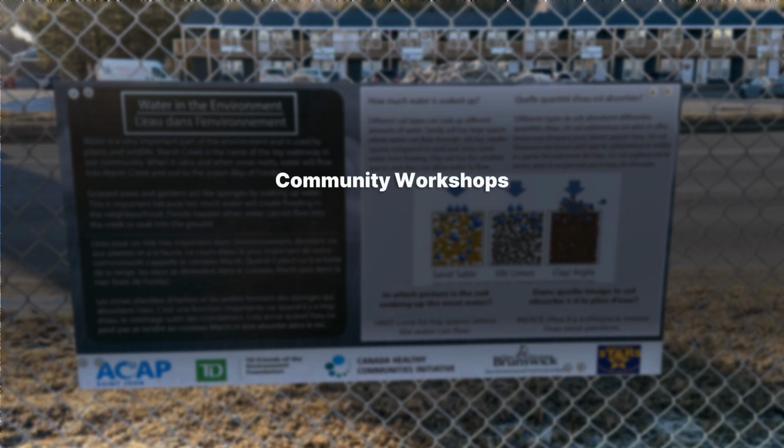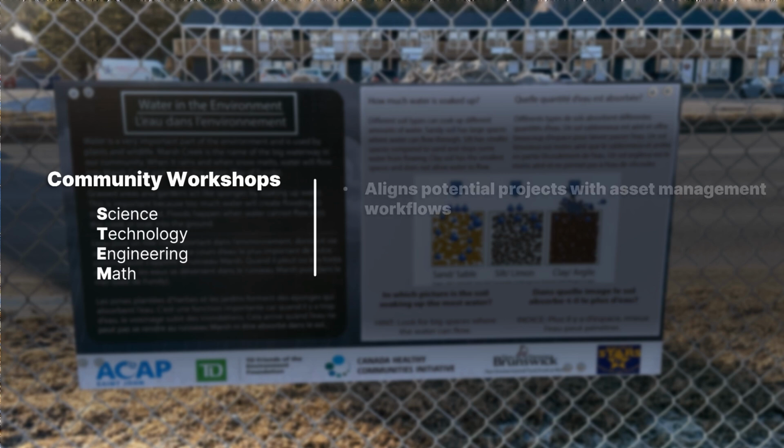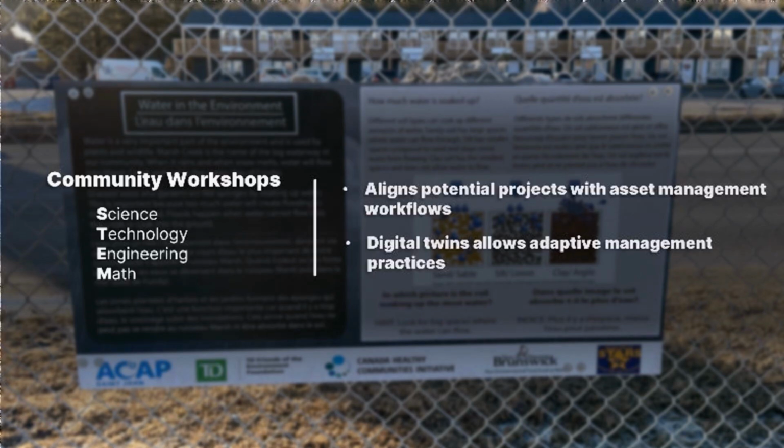Our community workshops bring together the latest science, technology, engineering, and math, along with traditional ecological knowledge, to work with nature. The Stem the Tide dashboard aligns potential green infrastructure projects with the municipal asset management lifecycle, operational and budgeting workflows. Instead of relying on regular scheduled maintenance, the digital twin system allows municipal staff to support adaptive management practices.